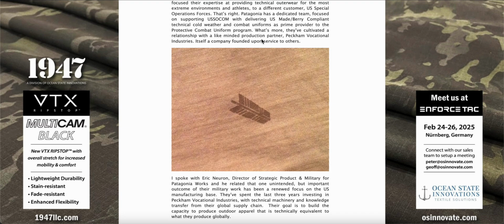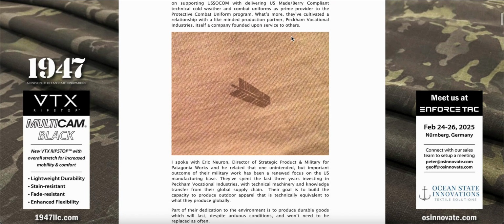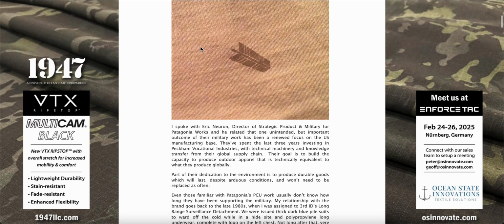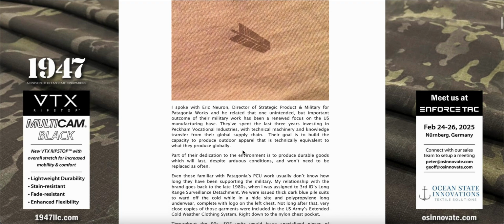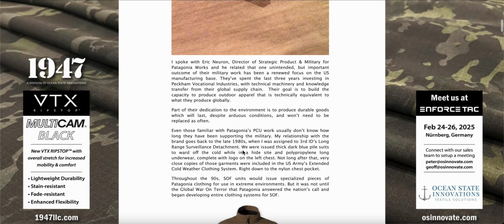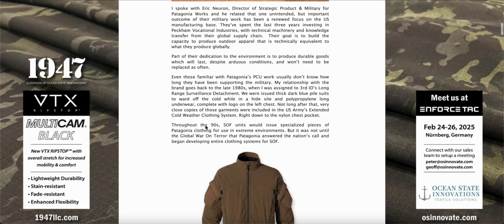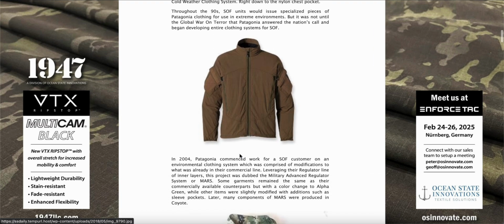So, they cultivate a relationship with Peckham. If you know Peckham, they provide a lot of the garments for the Marine Corps. So, with this, we get the implementation of the Lost Arrow system. So this is when they're starting to refocus. They're trying to come up with what did and did not work with the PCU system. They were coming up with new stuff to make the PCU system.